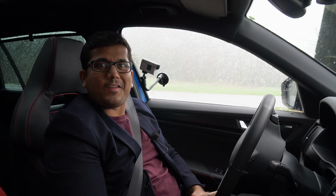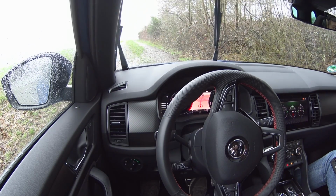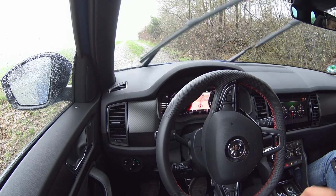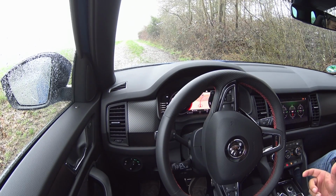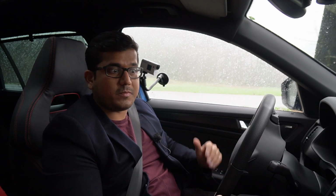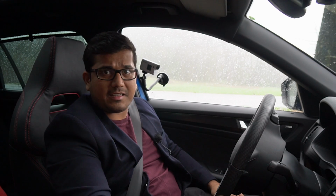So we found an off-road track, a little bit of a dirt track here, and we thought we'd try out the off-road capability of the Kodiaq RS, so we have a thorough review. There is a button here which says off-road, so when I click on that, I get this off-road view which shows me the steering angle, departure angle, and things like that.